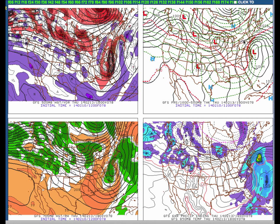And one little aspect here that we really have to keep an eye on is this disturbance right here, throwing in a huge wild card. This disturbance needs to be watched because if it's able to dive a little bit south, if this trough is able to dig more southwest, this ridge builds up a little bit, and this disturbance in the back end kicks in, that changes the whole dynamics of the storm, and hello, Arctic air. So there's a lot of factors here that we need to really sit back and watch and really evaluate before we start jumping the gun.